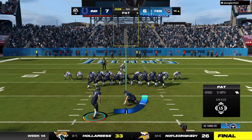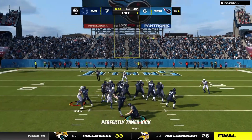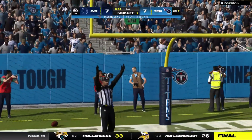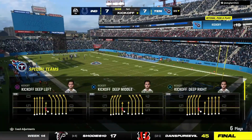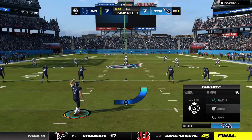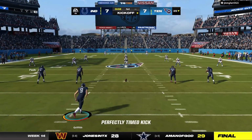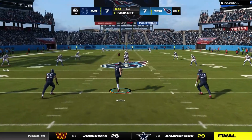In practice and then executed in the game. Extra point splits the uprights, and we are tied at 7. So all even at 7 now as they kick it away.